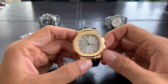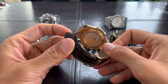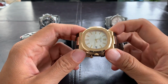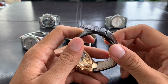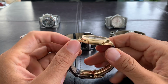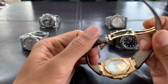Patek Philippe Nautilus 5711J, and it is stunning. Right, look at that movement. It is beautiful. It's breathtaking. I was never going to purchase a steel Patek Nautilus, right? They're just too crazy in terms of pricing, overvalued. However, this one, I feel that this one kind of flies under the radar a bit. I mean, obviously they're not cheap, but I think they are just as great as the steel Nautilus, right?